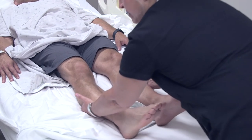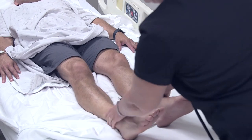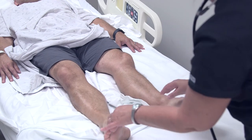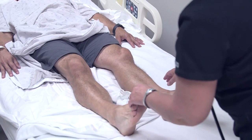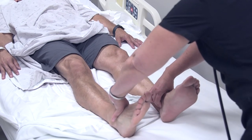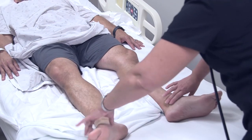Any tenderness, Tim, when I press? No. All right. So here I'm just checking for any signs of a DVT, which he does not have, because you would normally see some swelling, unilateral swelling with redness and warmth. Okay, I'm going to go ahead and check your posterior tibial pulses here. So the posterior tibial pulses are right inside the ankle bone there.